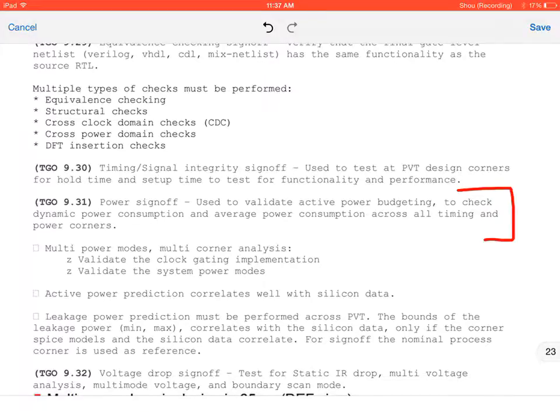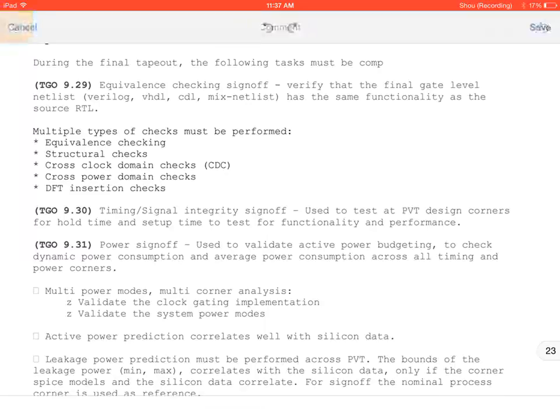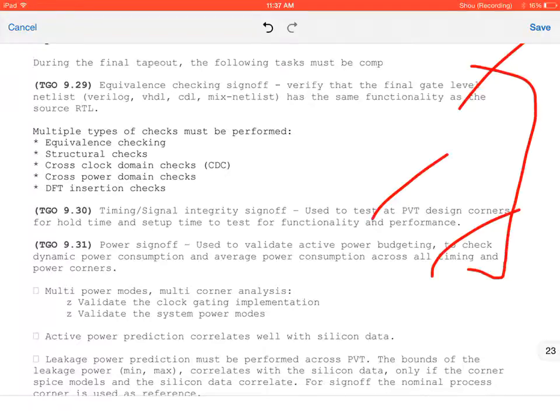So basically, this is just a fancy way of saying, does it do the logic I want it to do? Does it run as fast as I want it to do? Has it consumed as much power as I claim it will? Does that make sense? So this is all part of the tapeout. So everything you've done up to this point, now you're just proving that all this knowledge that you have in your head from CMOS actually worked. Right?